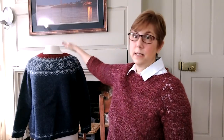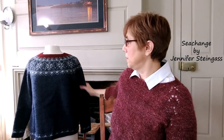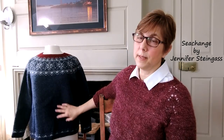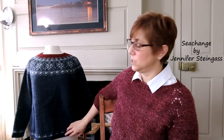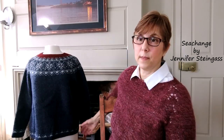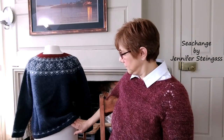Alrighty, and let's see what. Oh, of course, this is the Sea Change, which I actually finished. So this is the Sea Change by Jennifer Steingass. I'm super happy with the way this came out. And if you remember from the last time, I had some issues because when I was doing the chart, I did the chart correctly down here at the bottom. You can see the patterning here.